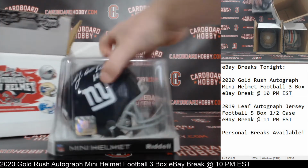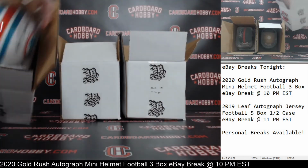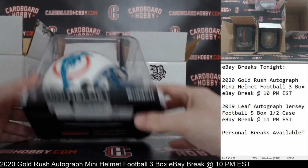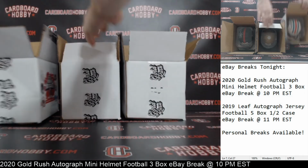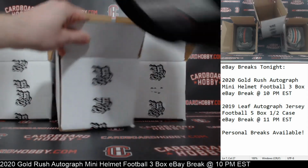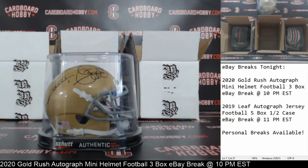So congrats to the Giants on your Y.A. Tittle, of course. And then we started out with the Dolphins, Dwight Stevenson. I love that Dolphins mini helmet, that's nice looking. And now we have the Rocket Ishmael, which we're going to do your random for to determine the winner right now. So just 1 minute here, and we will set that up. That'll be between the Raiders, Panthers, and Cowboys.